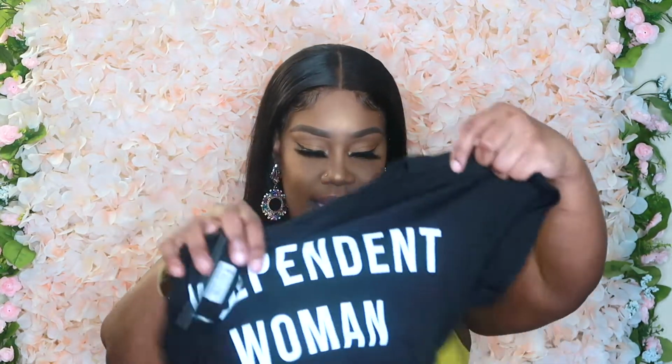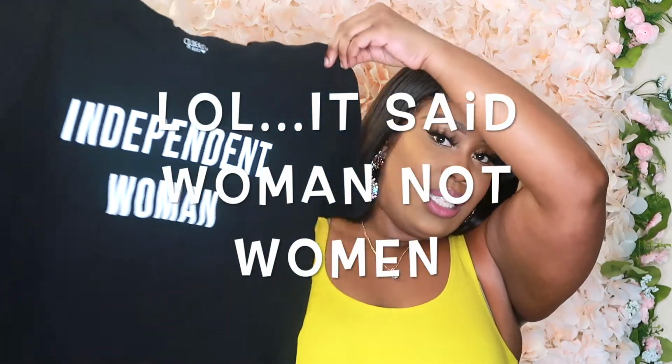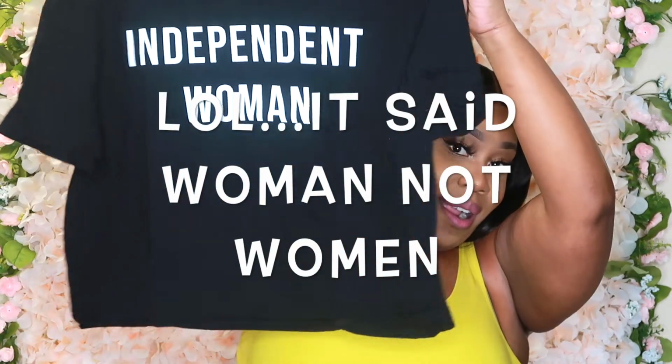It's 2020. Women are taking over. Period. No, I'm just playing. But yeah, guys, this is a crop top, and it says Independent Women. This is cute, guys. Yes. So this is it right here.